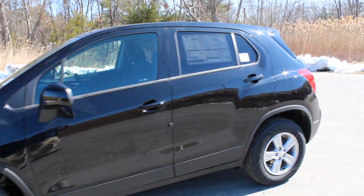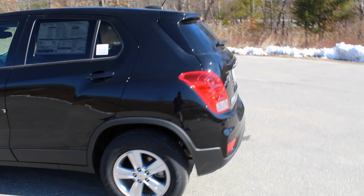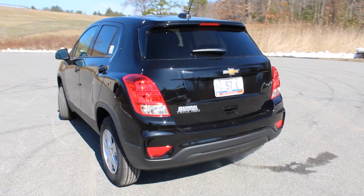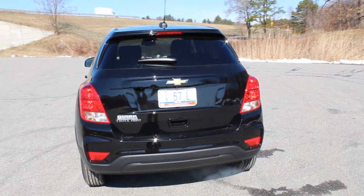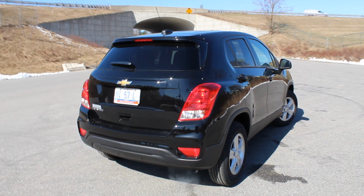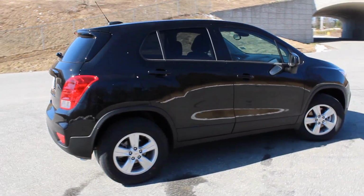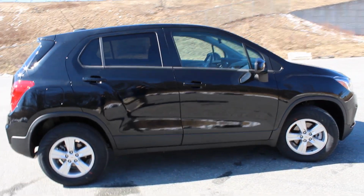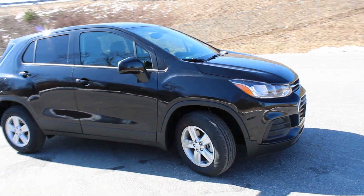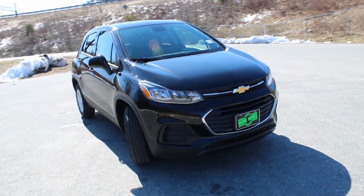Today, we have the 2020 Chevrolet Trax LS All-Wheel Drive. This specific vehicle stickers for $24,590 and is powered by a 1.4-liter Ecotec turbocharged 4-cylinder. That Ecotec motor produces 24 miles per gallon in the city, 29 miles per gallon on the highway, and 26 miles per gallon combined. It's mated to a 6-speed automatic transmission, which I found in the drive to be quite good.